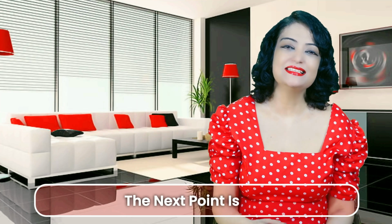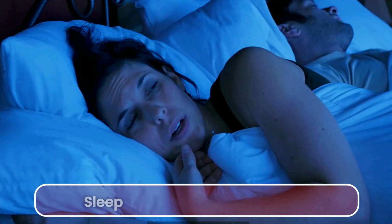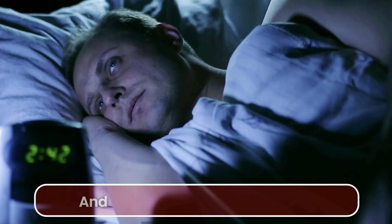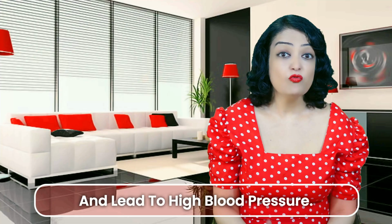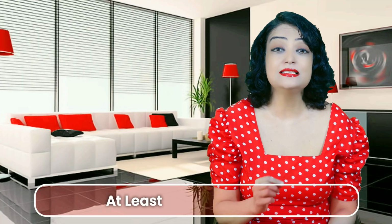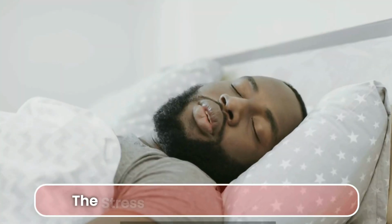The next point is get a good night's sleep. Sleep is crucial for our overall health, and insufficient sleep can contribute to high blood pressure. Conditions like chronic obstructive sleep apnea and insomnia can disrupt a good night's sleep and lead to high blood pressure. What is the recommended amount of sleep? Adults should aim for at least 7 to 9 hours of sleep per night. Sleep allows our body to regulate the stress hormones and maintain a healthy blood pressure.